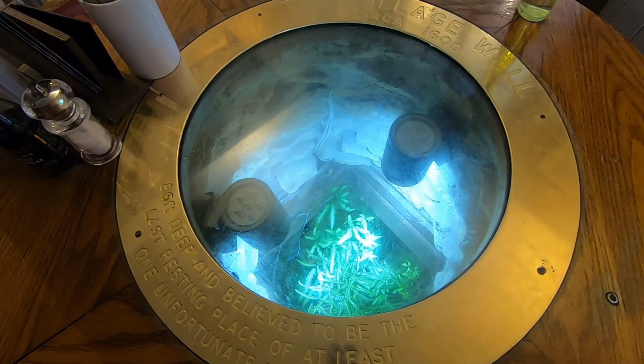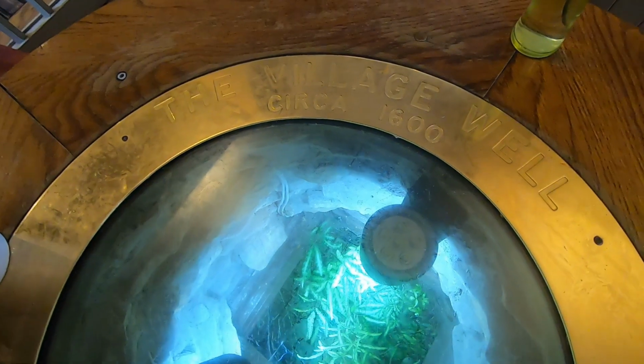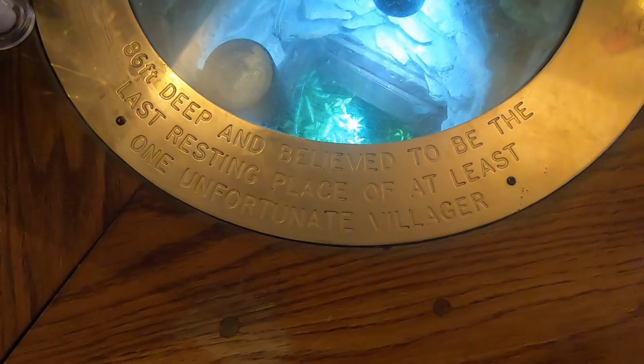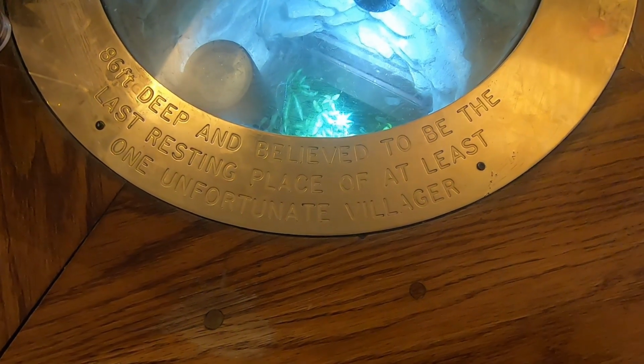Here is the well inside the Red Lion pub in Avebury. Finished well circa 1600. 86 feet deep, believed to be the last resting place of at least one unfortunate villager. Let's go and get a beer.